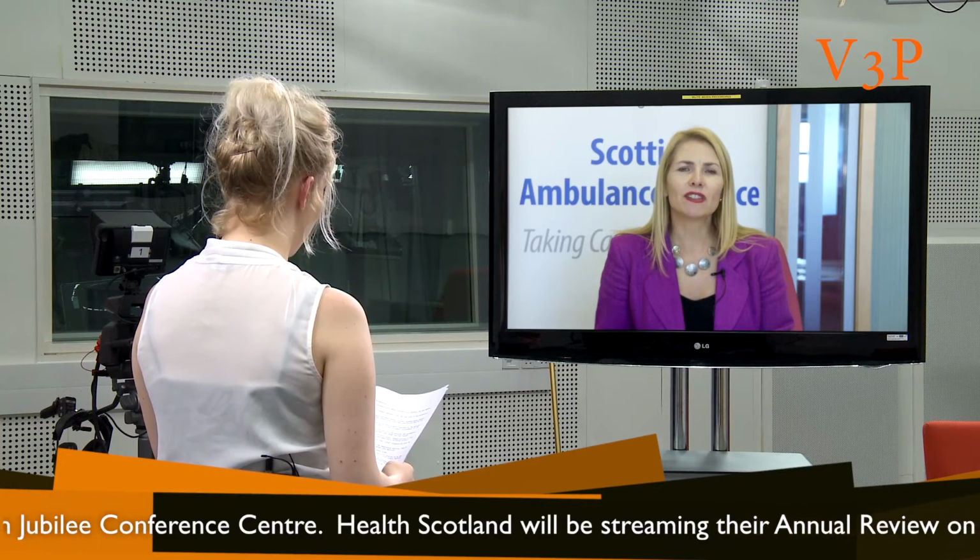The Scottish Ambulance Service is a national asset. It operates 24 hours a day, 7 days a week, 365 days a year, in all weather that's thrown at us throughout the length and the breadth of the country, including its inhabited islands. And its greatest asset, of course, is its staff. We employ over 4,600 highly committed individuals.